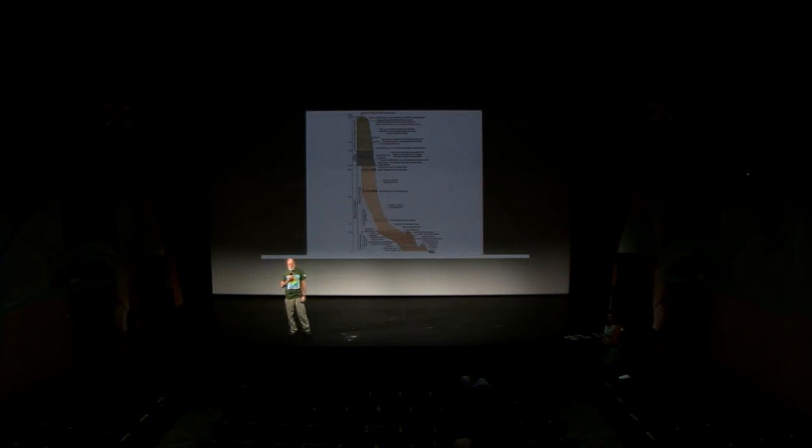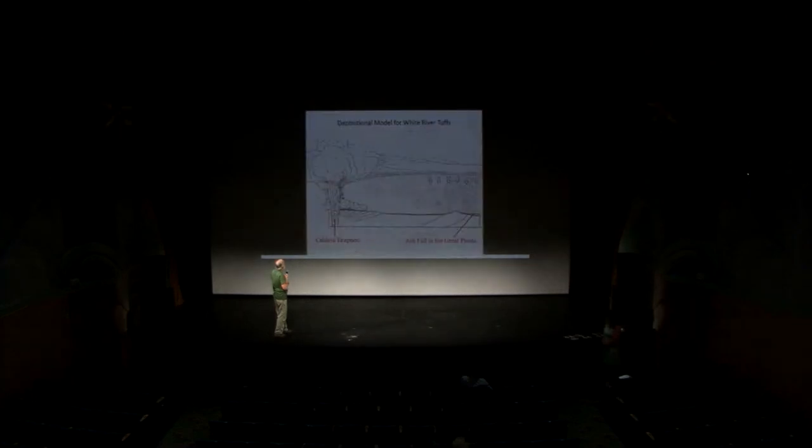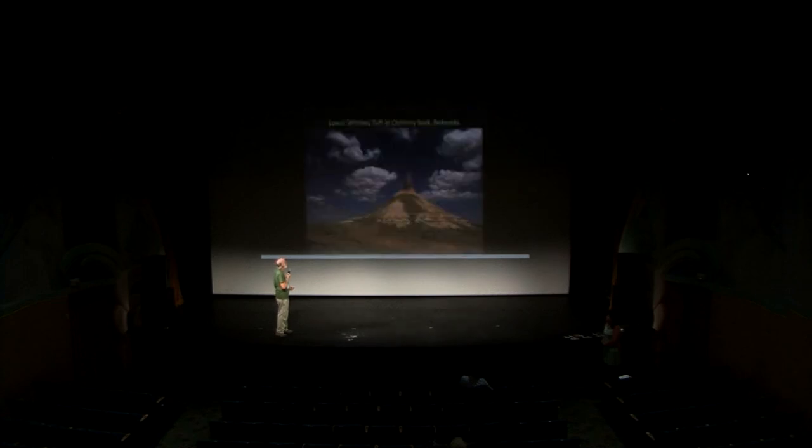Okay, good question. For most of the time during this upper part of the White River Group, it was pretty dry and fairly arid, but there would be local water holes. We don't find a whole lot of fossils in that upper part of the White River Group. They're pretty rare and far between.